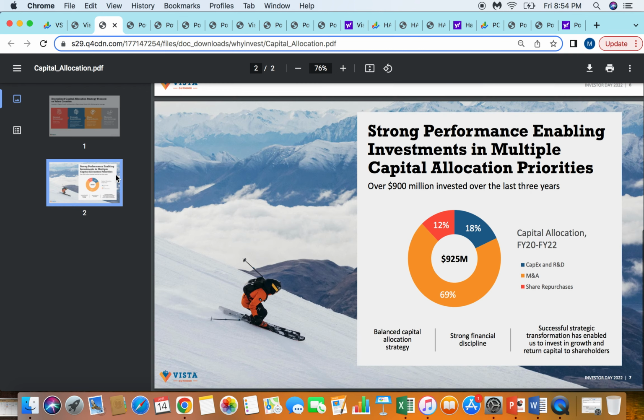of years. And when we look at how they've actually allocated their capital, they've invested $900 million over the last 3 years. And remember, this company's current market cap is $1.5 billion. So that is massive in terms of the amount they've invested in their business. You can see here, out of that $900 million, the vast majority of it has come in acquisitions. Almost $700 million of it is acquisitions. 18% of it is CapEx and R&D, and then 12% is share repurchases.